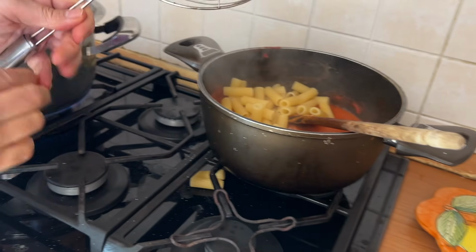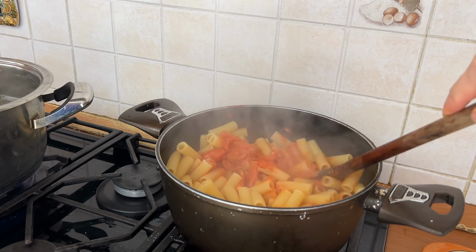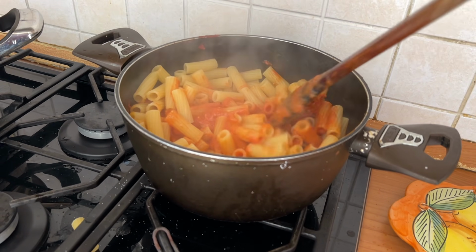This seems a lot of pasta, but we were actually 4 people eating it, so it was just enough to feel satisfied. It was delicious.